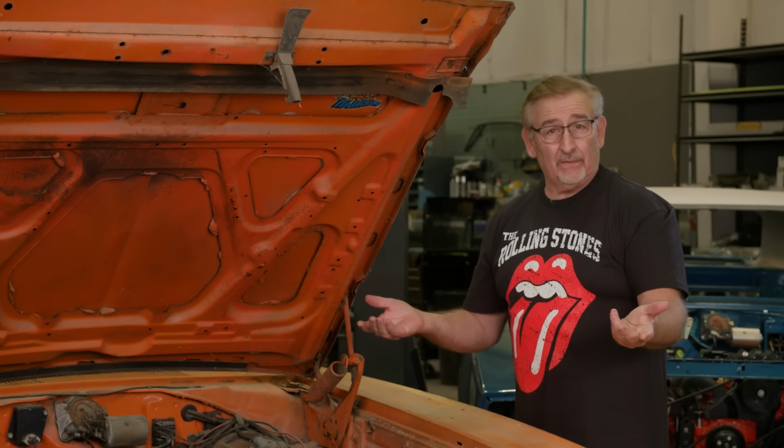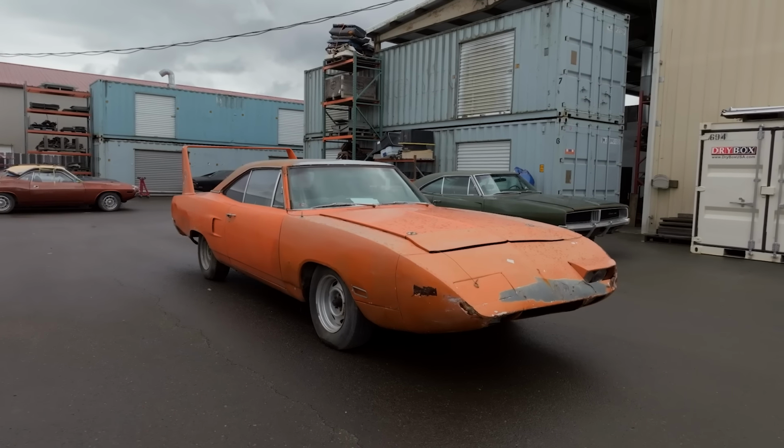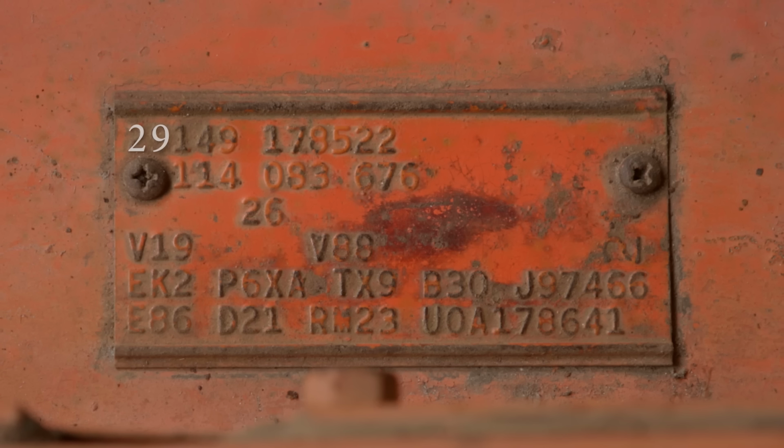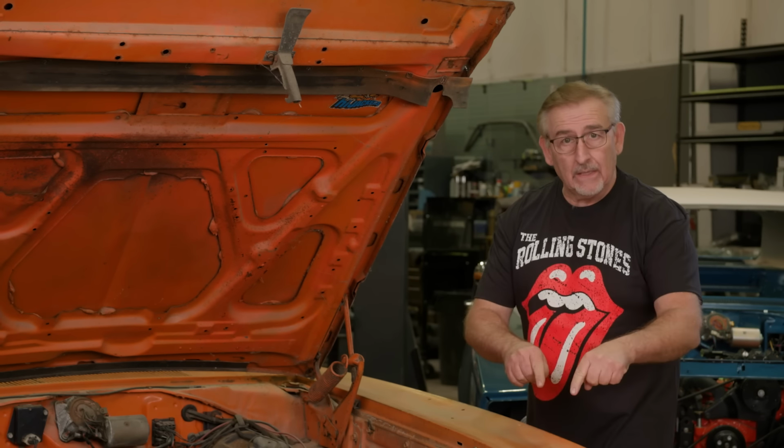I think there were 32 possibly of those in that plant. It was a very, very large plant. This car, the basic body, was welded together as a shell at gate 29. The 149 next to that means it was the 149th car to be built at gate 29.